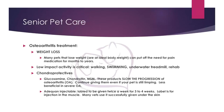Osteoarthritis is a progressive disease. Problem is that we often wait to start these products until there is severe osteoarthritis, and at that point, I find that they are less beneficial than if we had started early on. So I'm in the process of trying to change our protocol here on when we recommend starting these products. So you can be looking for that.